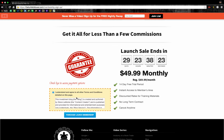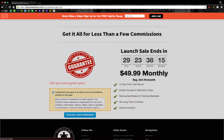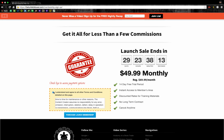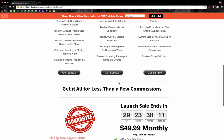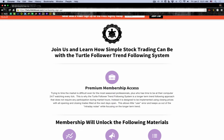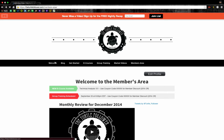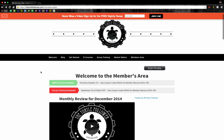You can click this I understand, read through the terms and conditions, and then click the purchase button, fill out the information, and you will be sent over to Stripe. Stripe will finalize the transaction, and you will end up getting login information and everything on the next page. And at that point, you'll actually have a login. You'll log into the members area, and this is the members area.